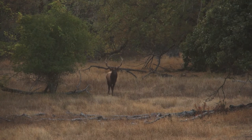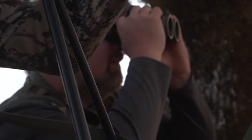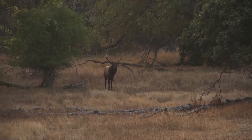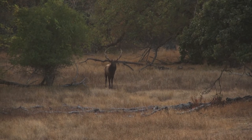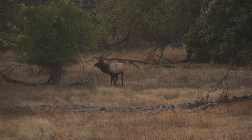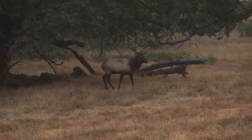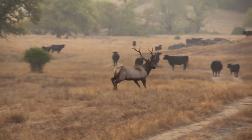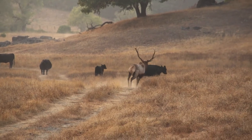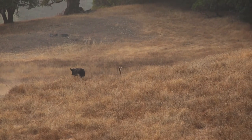At under 200 yards, the Eliminator 4 was overkill, and Mark waited for the perfect broadside shot. That's a solid bull, bud. Them white tips. Good job, bud. All right. Yeah. Okay. Anytime. That's awesome.